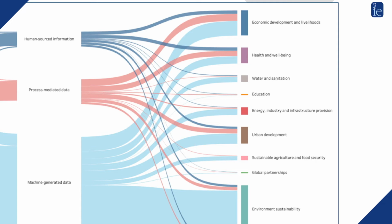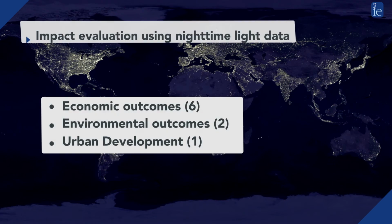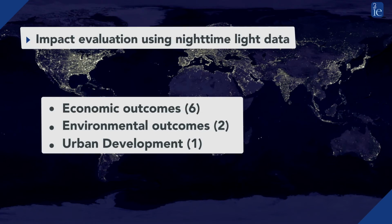health and well-being. For the impact evaluations using nighttime lights data, 6 studies evaluate economic outcomes, 2 evaluate environmental outcomes, and 1 looks at urban development. For the most part, nighttime light data is used to construct variables for economic development or urbanization, either independently or in conjunction with daytime satellite imagery.